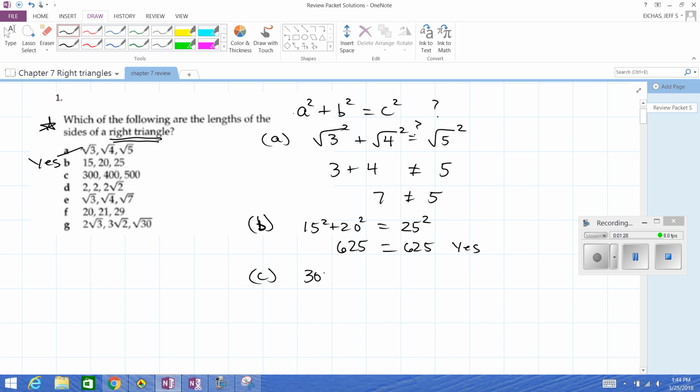C, same thing. Okay, so if anybody's taught you 3, 4, 5 right triangle, because 3 squared plus 4 squared does work, it does equal 5 squared. This is going to as well. That's going to be 25, 250,000. So is this. Since both sides are equal, this one works.